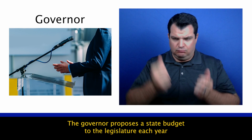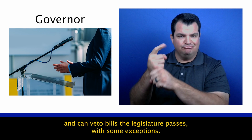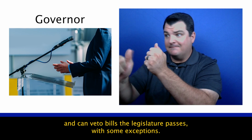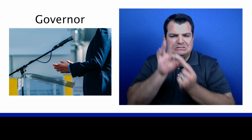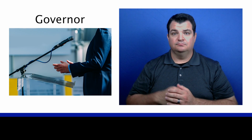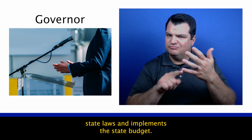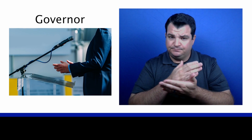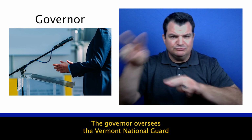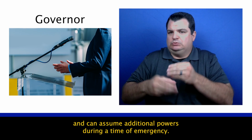The governor proposes a state budget to the legislature each year and can veto bills the legislature passes, with some exceptions. This person carries out state laws and implements the state budget. The governor oversees the Vermont National Guard and can assume additional powers during a time of emergency.